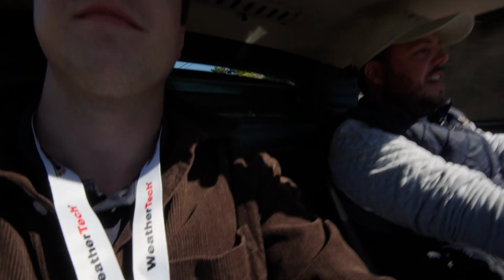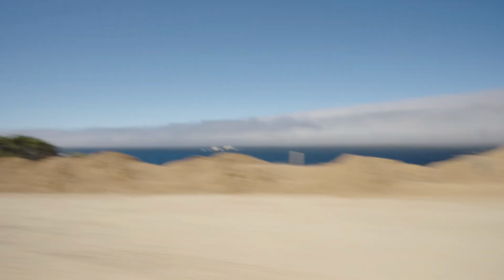Look at that Carrera GT. Nice Carrera GT.